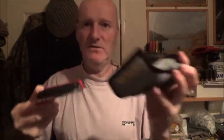And this is the one I use the most. It's a Silva Type 4. Now then, like I say, I've got a range of compasses. This one is a Silva sighting compass. You can see it's got the mirror there. Very accurate. But I tend to use this more than the sighting compass. Like I said, it's a Silva Type 4.